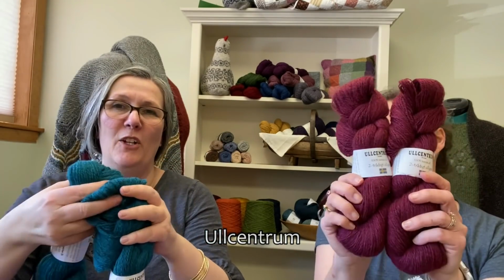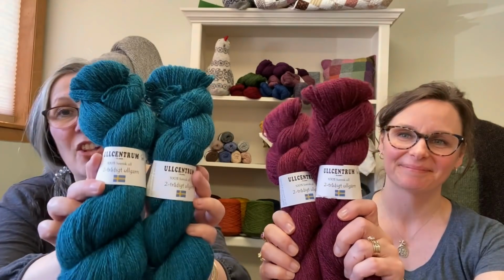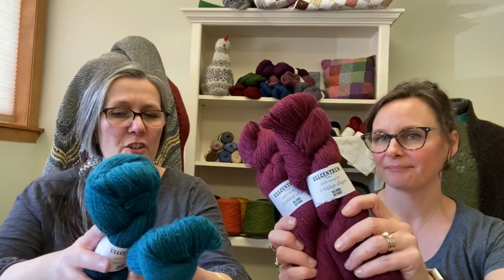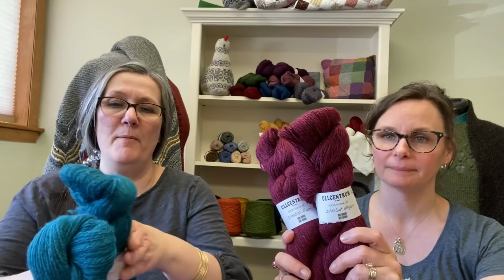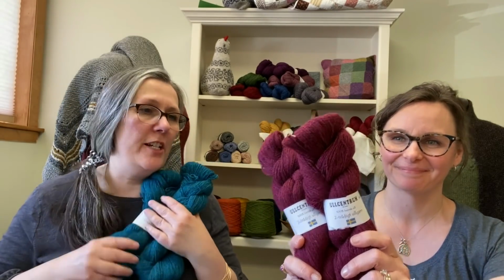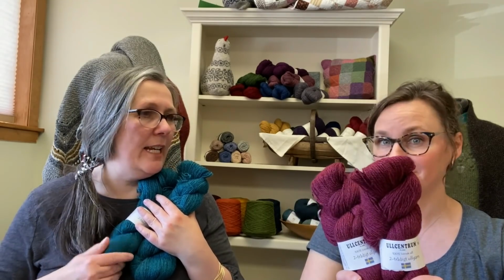And again, we will have a little postcard inside with specially chosen designs to support the box. And then Ullcentrum. Ullcentrum is from Sweden. And this is really good stuff. This is 2-ply. I love this. And it comes in lots of different colors. And these are 100 gram skeins. Yep. And beautiful dye job, beautiful colors. And this yarn is just really, really nice. This is going to knit up beautifully.